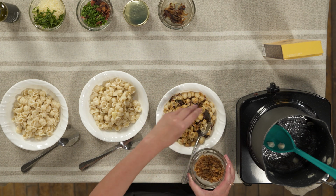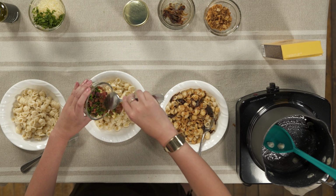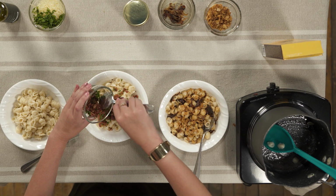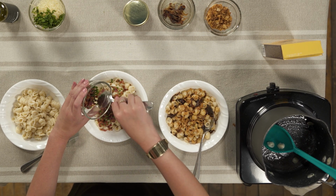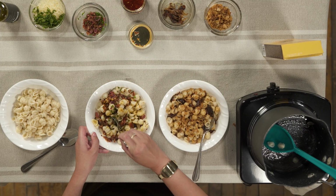Now, for variation 2, I'll add a couple of slices of cooked chopped bacon, a heaping spoonful of chili onion crunch, and a bunch of chopped chives. That will get a stir, and then I'll move on to the last variation.